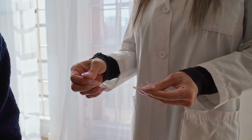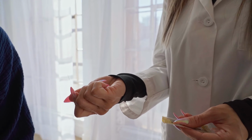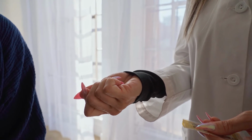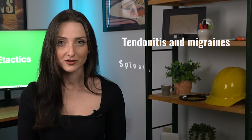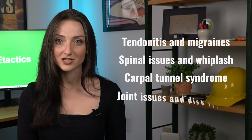Dry needling is helpful for decreasing tightness and increasing blood flow in the body and can treat a myriad of conditions. Some conditions include the following: tendinitis and migraines, spinal issues and whiplash, carpal tunnel syndrome, joint issues, and disc issues. The complications associated with this CPT category don't have to do with the amount of codes you need to learn, unlike other CPT categories which can have hundreds of codes.